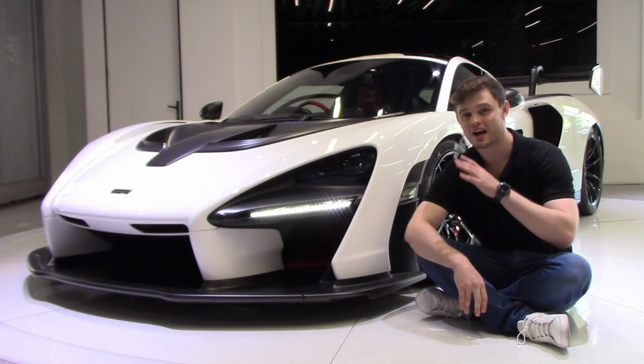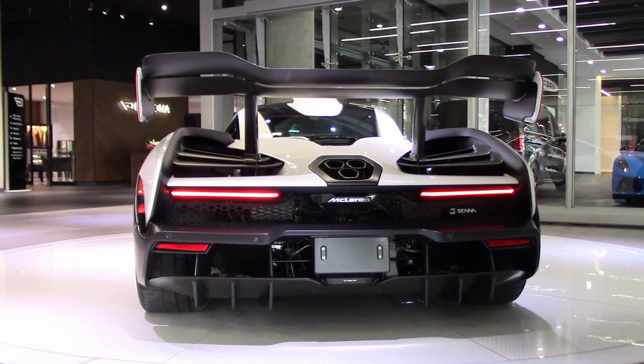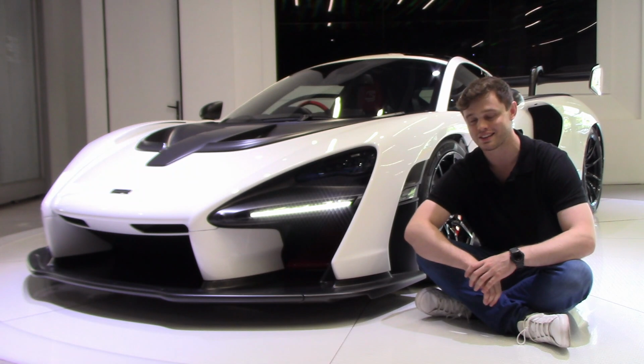Well, I hope you've enjoyed having a little look with me at this absolutely incredible vehicle, the likes of which there aren't too many in the world, the McLaren Senna, and this being number 200 of the 500 cars that were built in total, one of about 7 that we have here in South Africa.